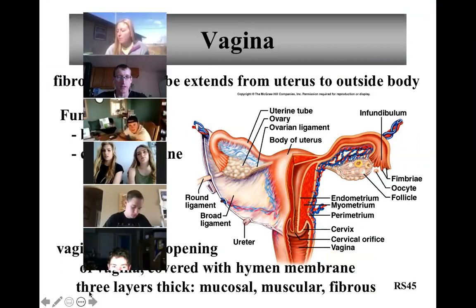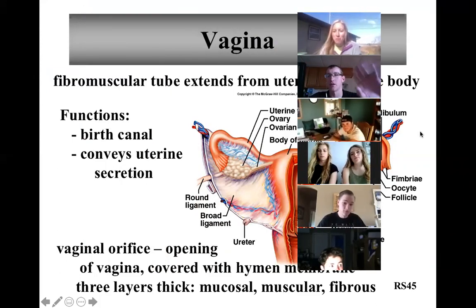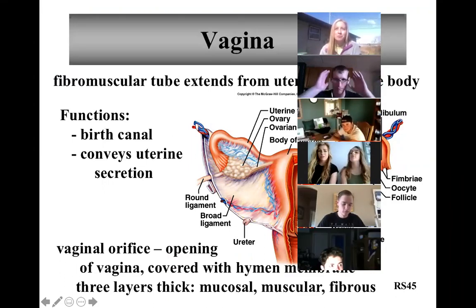Sorry, I'm trying to see you guys with my little Zoom bar thing, and it is glitching out and shaking all over my screen, and it's going to make me a crazy person. Okay, I fixed it. Sorry.